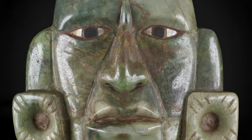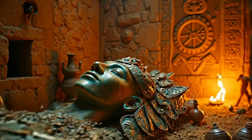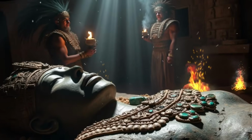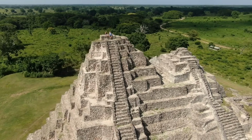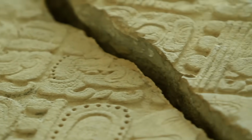Scientists use radiocarbon dating to figure out the age of the mask. They believe the mask may represent a Maya storm deity, a powerful figure in their mythology. These kinds of masks were often made to honor Maya royalty, and they were placed in the tombs of kings and queens when they were buried. The king's tomb was also decorated with carvings made using tools crafted from volcanic obsidian.